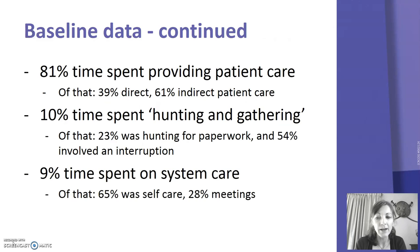81% of time was spent providing patient care, and of that, about 40% was direct patient care, so with the patient in the bathroom or the bedroom, or walking with them, for example, and 60% was indirect patient care. So this was documenting that care primarily, or perhaps communicating with colleagues.